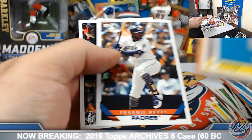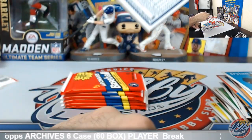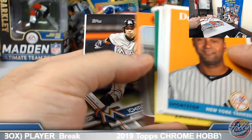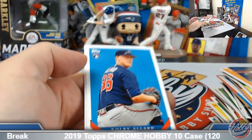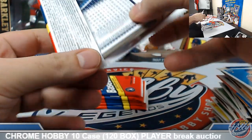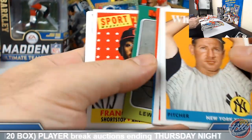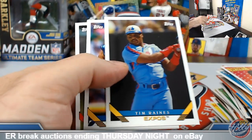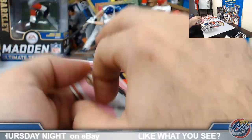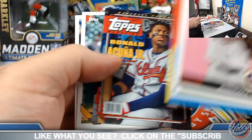Base Tukey highlights. Feature reprint number 15. Hey, there he is, Frankie. We'll see if we can get him on for you. Base, Ronald Acuna, magazine insert.